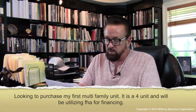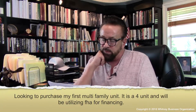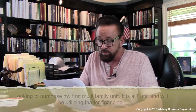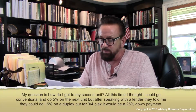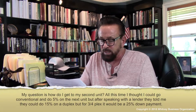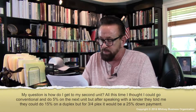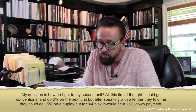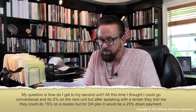Advice needed. This is coming from Rebas, R-E-B-A-S. Looking to purchase my first multifamily unit. It is a 4-unit. Will be utilizing FHA for financing. My question is, how do I get my second unit? All this time I thought I'd go conventional and do 5% on the next unit, but after speaking with a lender, they had told me they could do 15% on a duplex, but for a 3 or 4-plex, it would be 25% down. Generally, for anything up to 4 units, it should be the same.